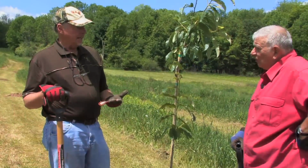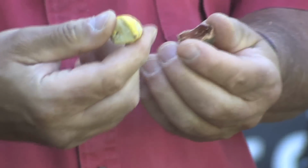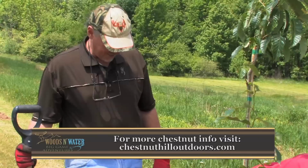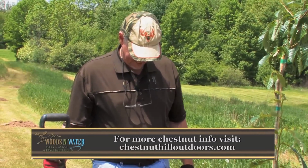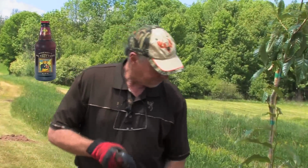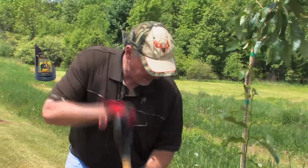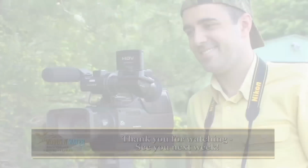You can eat it, but traditionally the chestnut tree is called the bread tree because the nuts are used like bread. Amazing tree. Makes good beer too. Chestnut does? Chestnut beer is a very common beer in the mountains in Italy. Wow. My ancestors know their stuff.